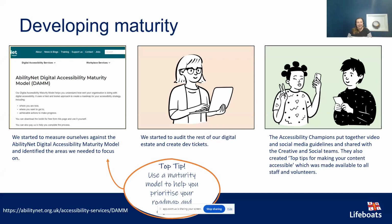So we've got our systems going, and then AbilityNet released their digital accessibility maturity model. And we started to measure ourselves against it and identify any areas we needed to focus on. I've put a link to it on the slide if you want to go have a look. I was in the session this morning, and Alistair mentioned the W3C maturity model, and there are other ones out there as well. And I think there's a session later in the week as well. So find a maturity model that works for you. It really helped us go from a list of everything we want to do in the accessibility space to a roadmap for what we're going to implement and when and the best order to do it in. It also highlighted some areas we hadn't even considered.